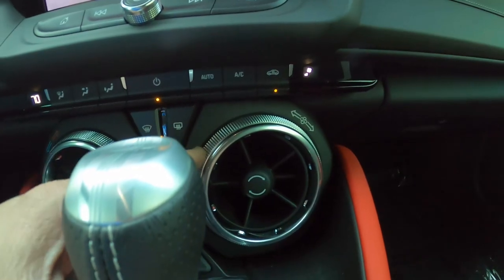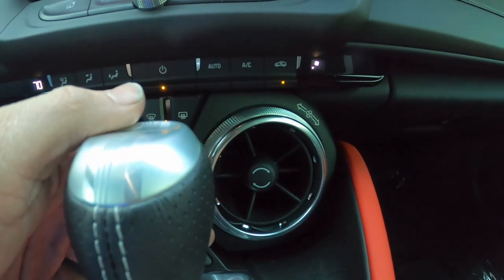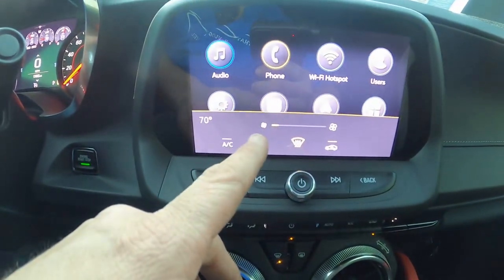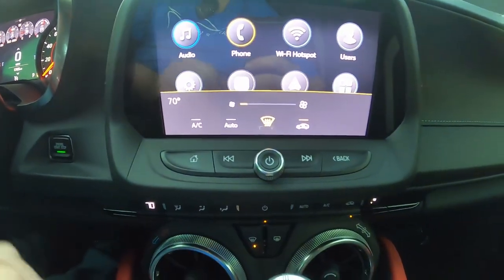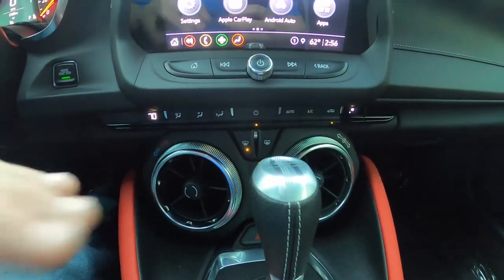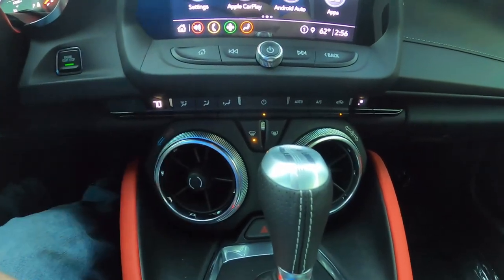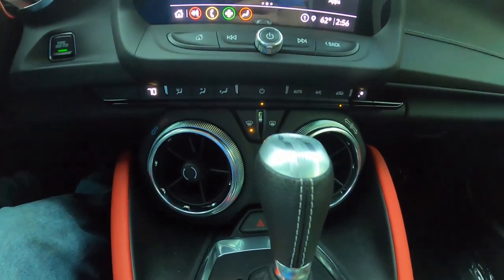And this one on the right is for your fan speed. You can see when I turn it up, fan speed goes up, turn it back, fan speed goes down. And again, in the auxiliary display on the screen, you get that readout. Very cool integration. I loved it when Chevy started doing this, and I love that they're still doing it. I hope they continue to do it. Integrating your control knobs into your center vents. That is just really, really cool.